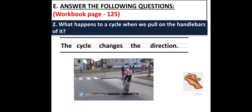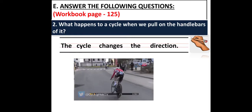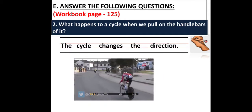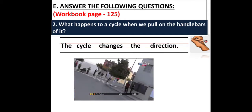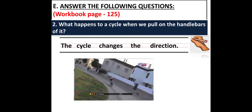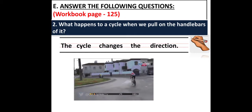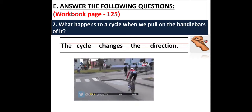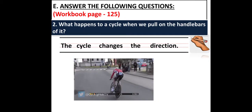Question number 2. What happens to a cycle when we pull on the handlebars of it? If you know how to ride a cycle, you will tell me this answer very quickly, right? If you're pedaling your cycle and you want to move to left or right, you have to put some force on the handlebars, right? You can see a cyclist here. He is able to change the direction because he is pulling on the handlebars, right? So what happens to our cycle when we pull on the handlebars? The cycle changes the direction. I'll repeat again. Question number two, what happens to a cycle when we pull on the handlebars of it? When we pull on the handlebars, the cycle changes the direction. You can see this in the video, right?